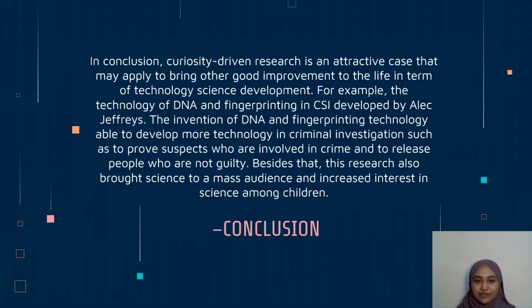In conclusion, about the article on CSI and DNA fingerprinting, we can conclude that curiosity-driven research is an attractive case that may bring other good improvements to life in terms of technology, science, and development. For example, the technology of DNA fingerprinting in CSI developed by Alec Jeffreys. The invention of DNA fingerprinting technology was able to develop more technology in criminal investigation, such as to prove suspects who are involved in crime and to release people who are not guilty.